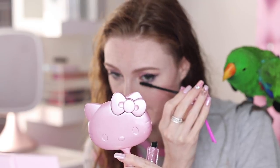I often find with mascara, I will have specific uses for certain wands. So this one, to me, I think I will only ever use this on my bottom lashes because it's doing a very, very good job on the bottom lash line. Top lashes, extremely average.